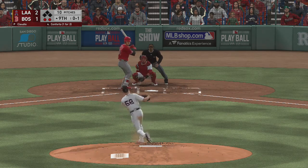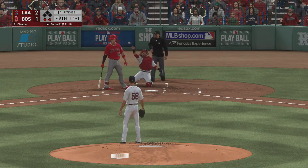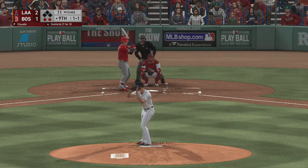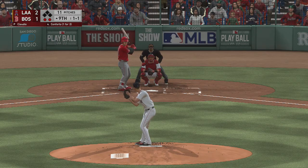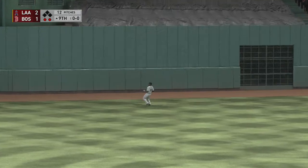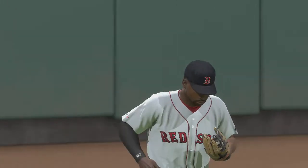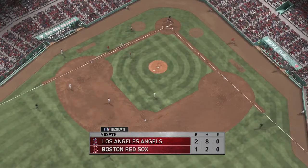Set to deliver the 0-1. Too much dip on the sinker, laid off for a ball. Bases are empty here with 2 men out. Hard liner to center field. Bradley will get there, and he puts it away to retire the side. Angels go down 1-2-3. They lead it 2-1.